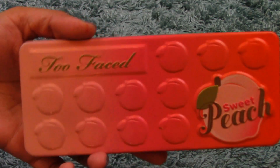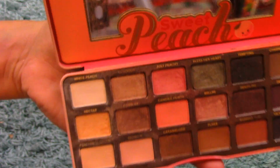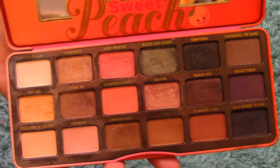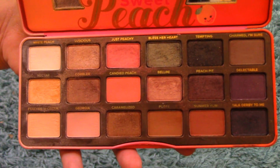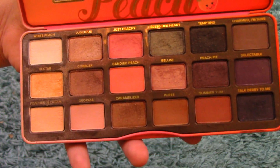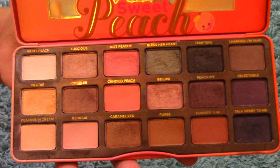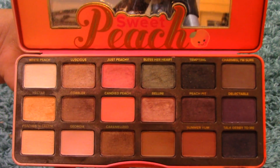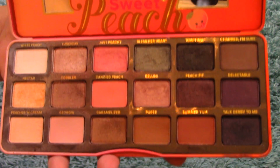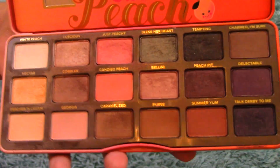The next one I have in here was a Christmas gift from last year, I believe, and this is the Too Faced Sweet Peach palette. This palette has also been well loved. This palette is a great neutral everyday eye palette. I'm sure you've seen swatches of all the colors in this already. This palette is very popular. I love the tin. It smells like fuzzy peaches, smells like candy. And they're great. There are lots of great crease shades, transition shades, shimmers. You know, it's just missing a deep black, but for me, a black is not a deal breaker in a palette. I love using this, and it's overall one of my favorites.